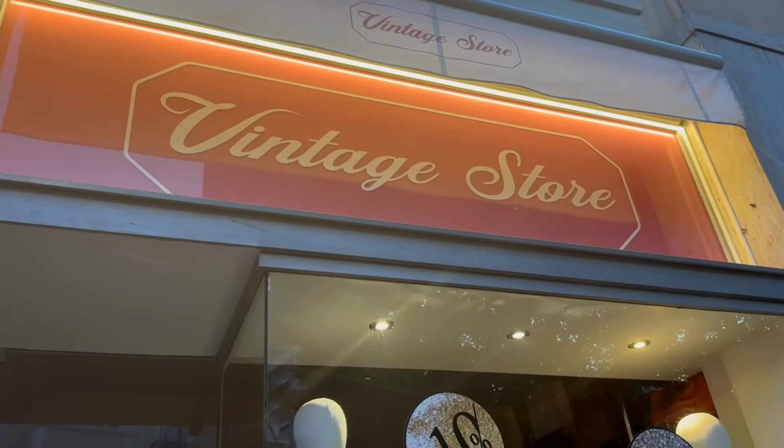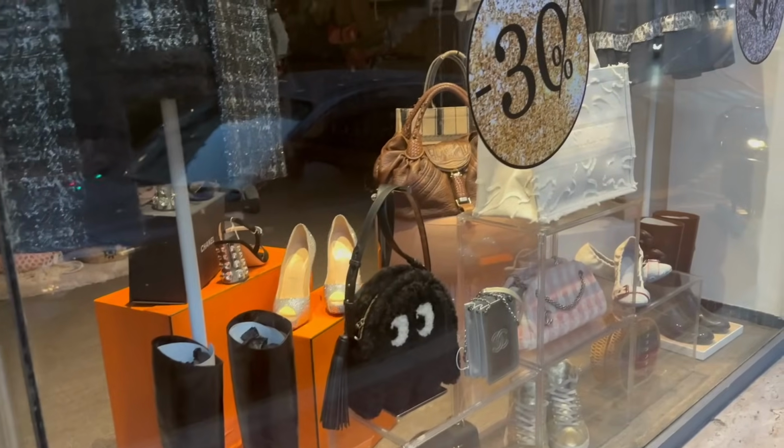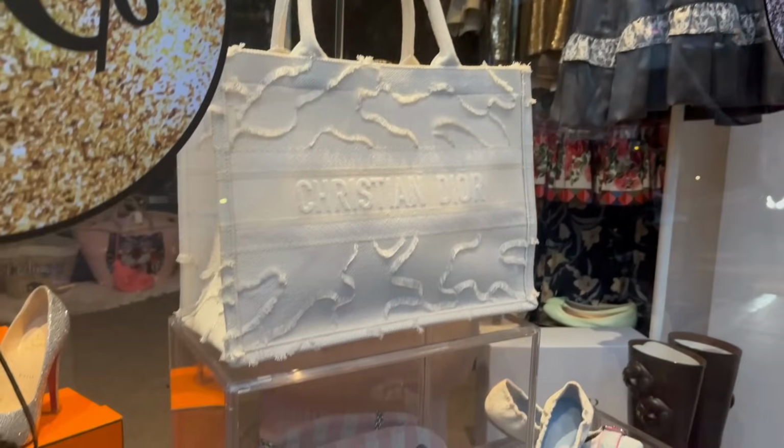There's this one called the Vintage Store, but unfortunately it's closed today, which is a shame because it looks like they have a bit of a sale on. And some Christian Dior in the windows and Chanel.